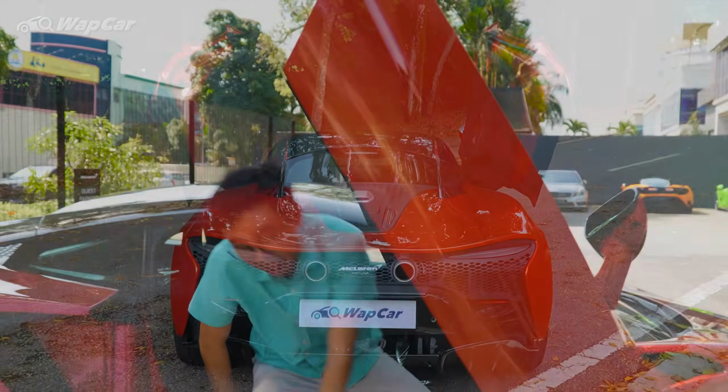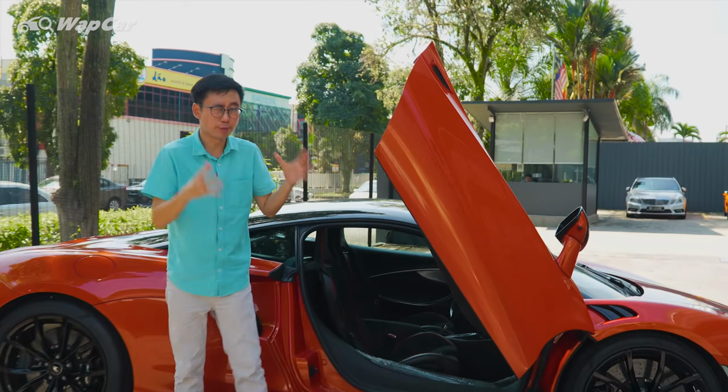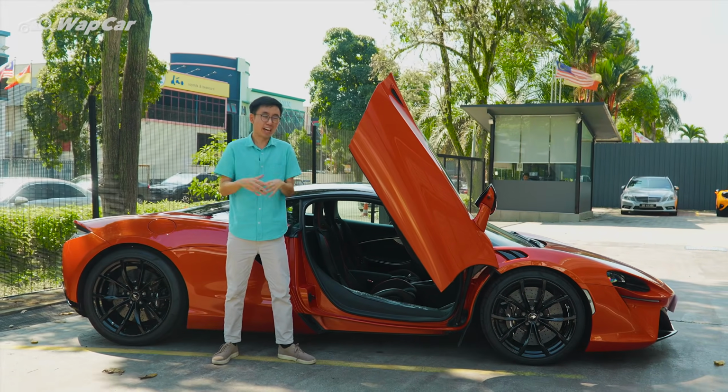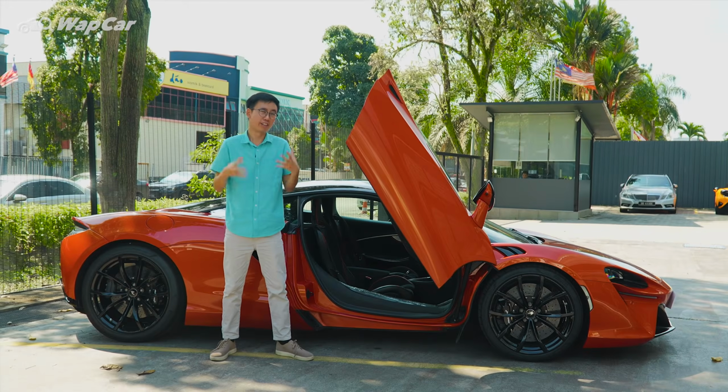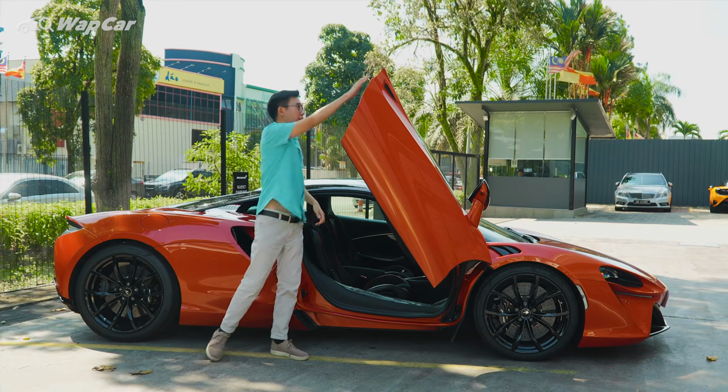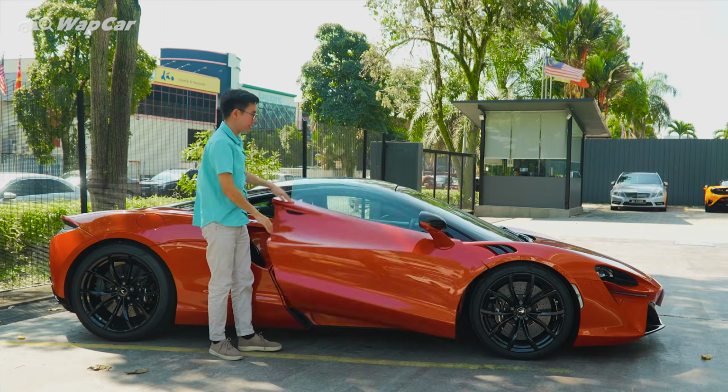For first-time supercar buyers, I think that the McLaren Artura is a great entry point because it's not overly intimidating to drive, yet it's as thrilling as other full-blown supercars. Other cars that are in the same segment, like the Ferrari 296 GTB and the Porsche 911, they both don't have dihedral doors like this.